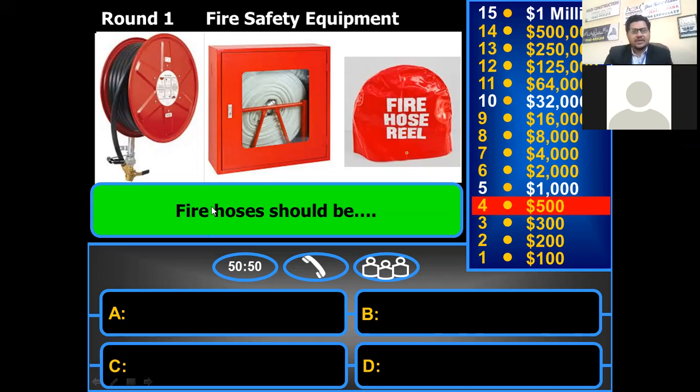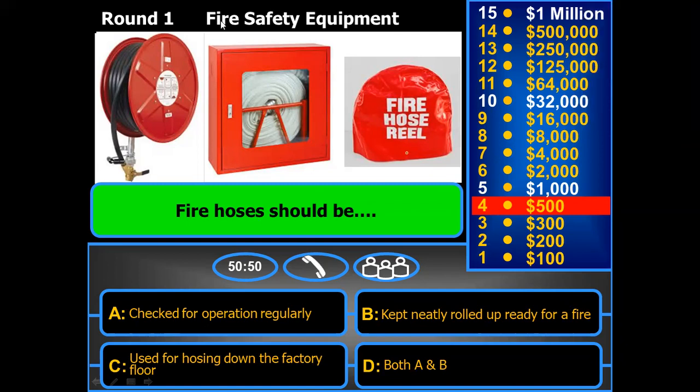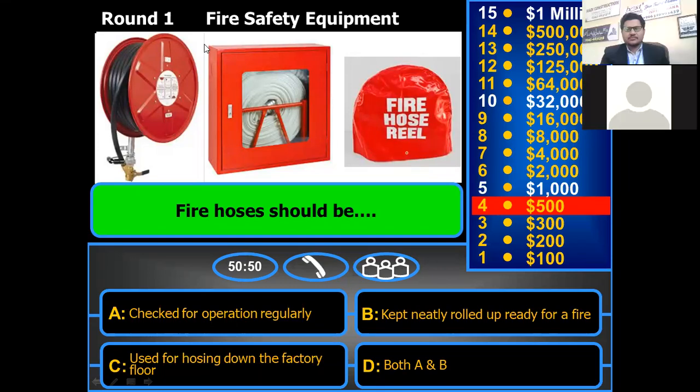Now look at the picture. Question number four, $500 question. Round one is going on. Fire hoses should be checked for operation regularly, kept neatly rolled up ready for a fire, used for hosing down the factory floor, or both A and B. Yes, please. So you'll go with D, Mr. Isa and Mr. Ali. Okay, so D is the right answer, mashallah.